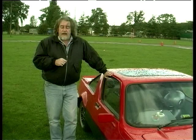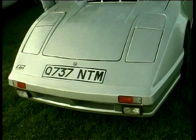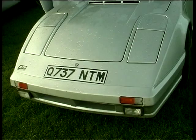Imps became sought after and collectible, no more a cheap car to buy. A solution had to be found. And this is it, the Clan Clover.